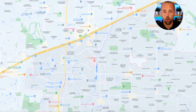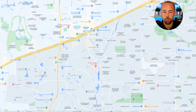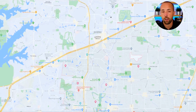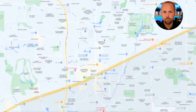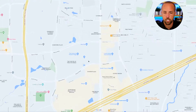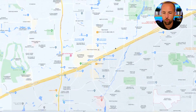The Stonebriar Mall is right up here. I didn't mention that last time, but it's right up there as well. You've got your Sam's Club, Walmart, Home Depot, Total Wine. You've got everything you need up there. Frisco's right here, off of Preston, the Center at Preston Ridge, and you've got a ton of shopping going on over here as well.